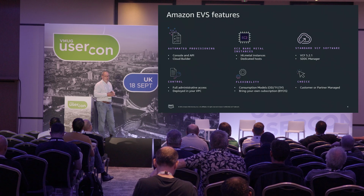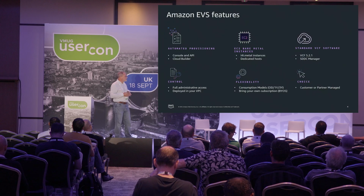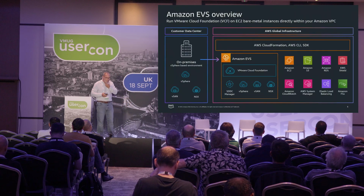Bring your own subscription. Your VCF license is your VCF license that you purchase through Broadcom or through their partners. You bring that to EVS and you deploy it directly. So that's the customer's responsibility to purchase the license. Standard VCF 5.2.1, the full VCF stack with SDDC Manager. And obviously, I've already covered that it's either customer managed or partner managed. So I'm going to go into a bit more depth about that.